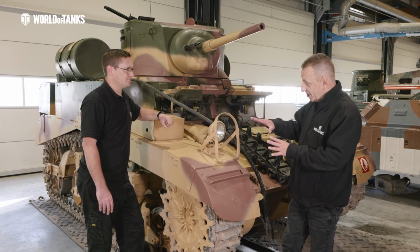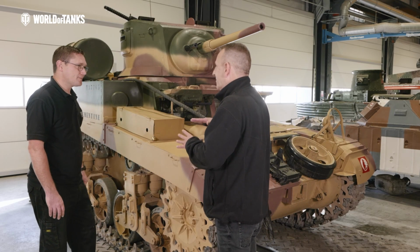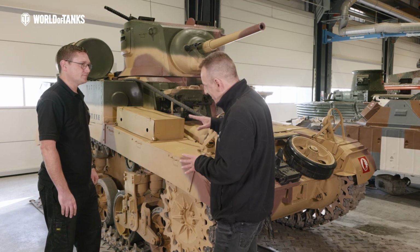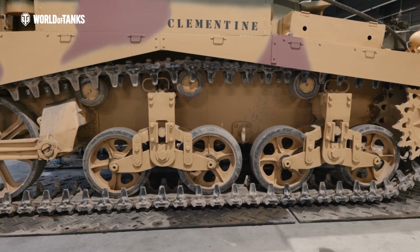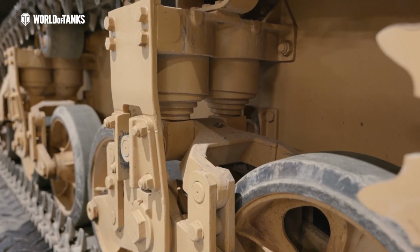Now, it's always amazed me. Take a closer look at the suspension maybe. Obviously, every tank is slightly different. There are things about every one. Especially the suspension on this. To me, it's quite straightforward. It's a simple suspension, but it's easy to work on.